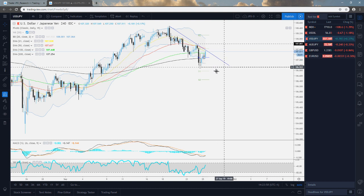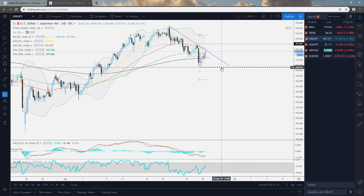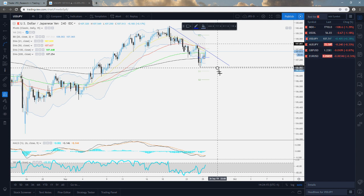now this is where we will consider a possible slide towards the 106.93 zone, which is the low of the 24th of September. But if that fails to hold, a break below this level right here, the 106.93, would confirm a forthcoming lower low, and we could target lower areas.